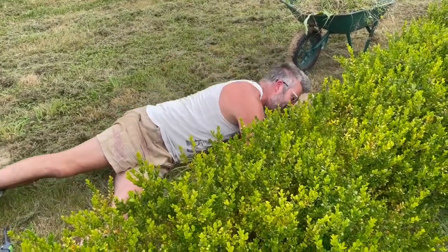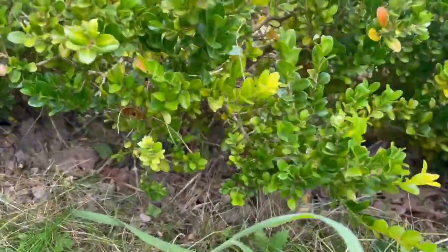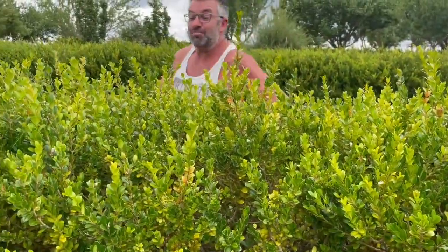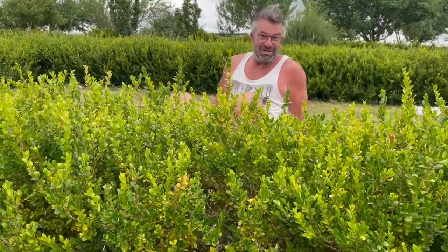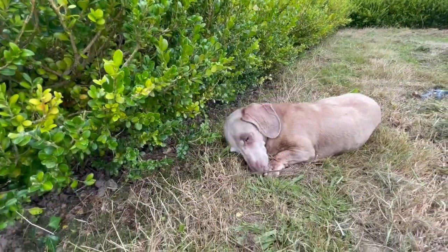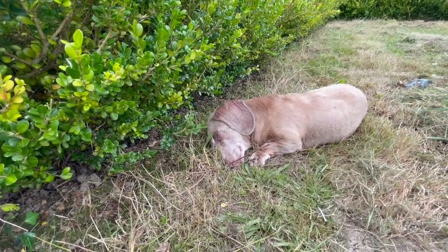Look, I can get my hand through now. How cool is that? Oh, I see it. Couldn't do that an hour ago, could we? No, you could not. I'm able to spot my own hedgehogs now. Boo's going to be out of a job. We have one sleepy little pooch. And that is just the best thing I've seen all day.